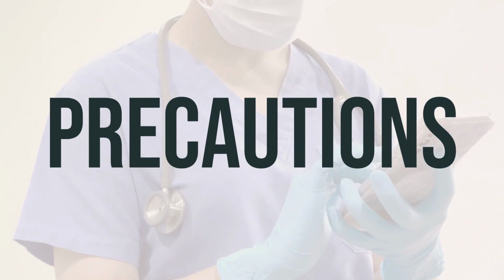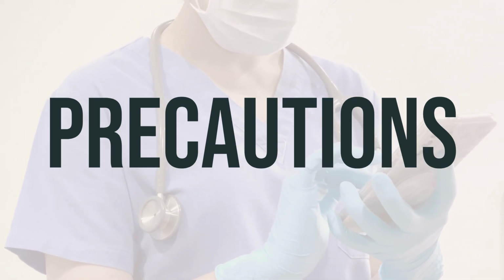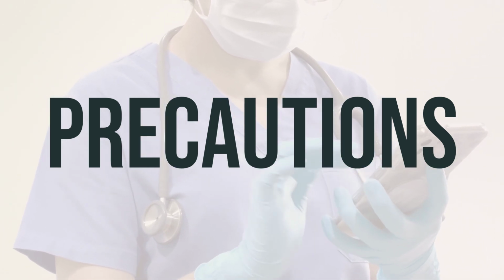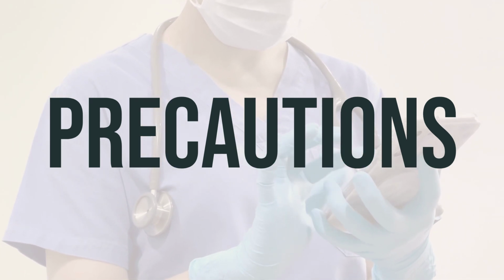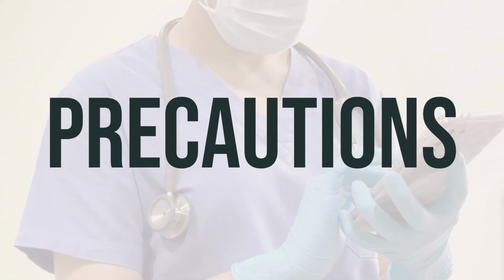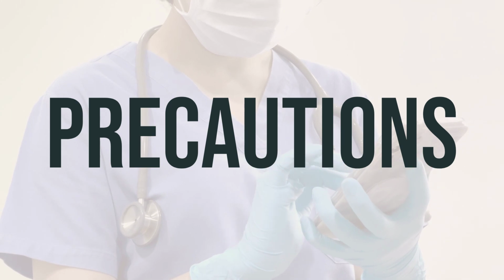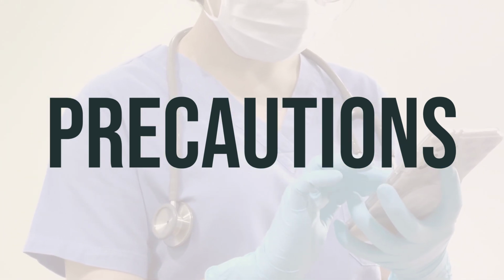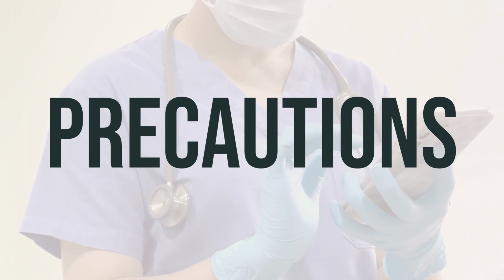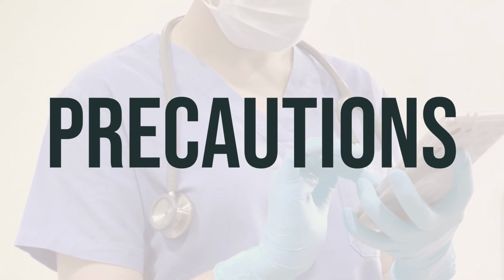Before taking Prefest, it's important to inform your doctor if you have any allergies or if you have a history of certain medical conditions. This includes conditions such as cancer, blood clots, heart disease, liver or kidney disease, high blood pressure, diabetes, and others. It's also important to let your doctor know if you are a smoker, have had recent or upcoming surgery, or if you will be immobile for a long period of time.